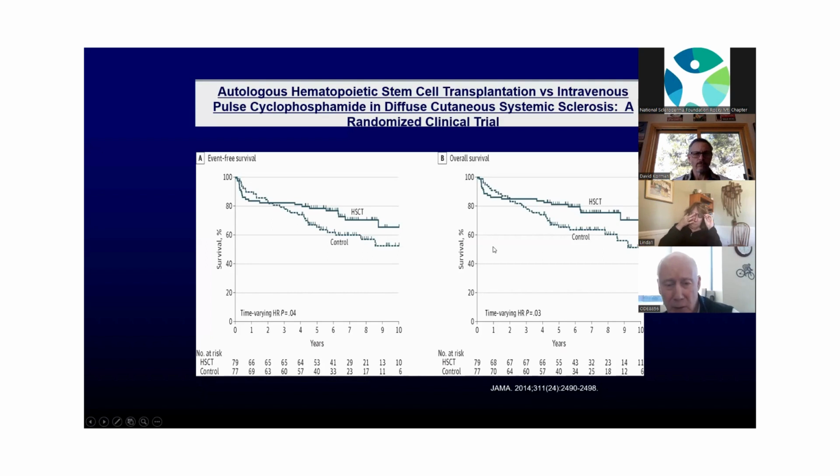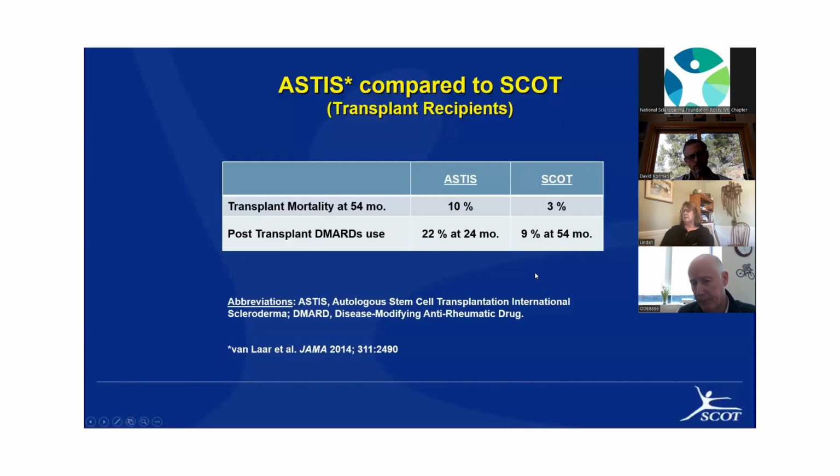This is the ASTIS clinical trial. And I think this is interesting because the ASTIS clinical trial, this is where they gave high-dose cyclophosphamide without the radiation dose. And you can see here that patients tend to stabilize at about 2 years after transplant, or stable till about 4 or 5 years. And then we see that there's progressive loss of life, presumably from progression of the disease, still better than the control arm. So again, transplant with high-dose cyclophosphamide still appeared to be better statistically.